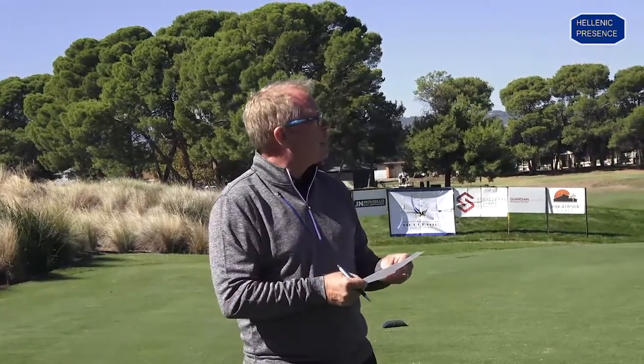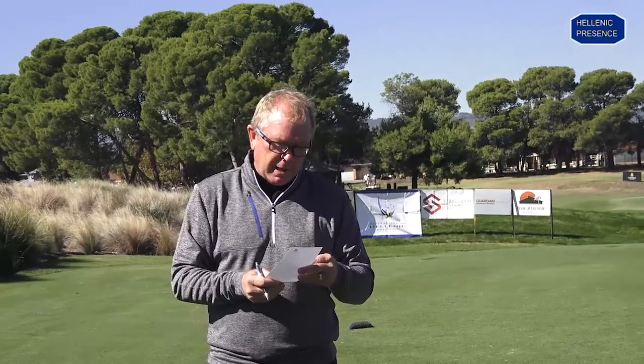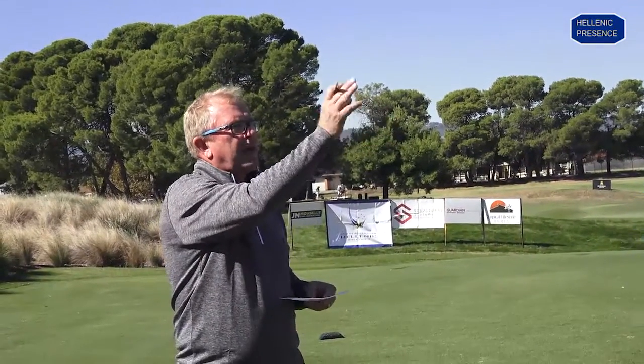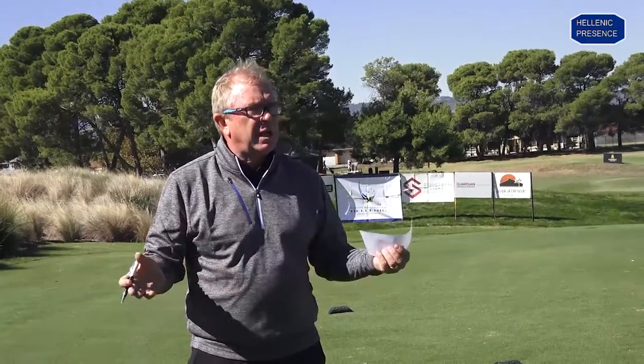Do you have any marshals out there? On the 14th we do. On the 14th, you have a marshal. Okay, holler for a marshal. Toilets are on the 4th, which is a brush fence you can see, and also on the 12th. Basically, enjoy our course, enjoy our hospitality. Thank you for showing up in great numbers, and I'll pass over to Danny.